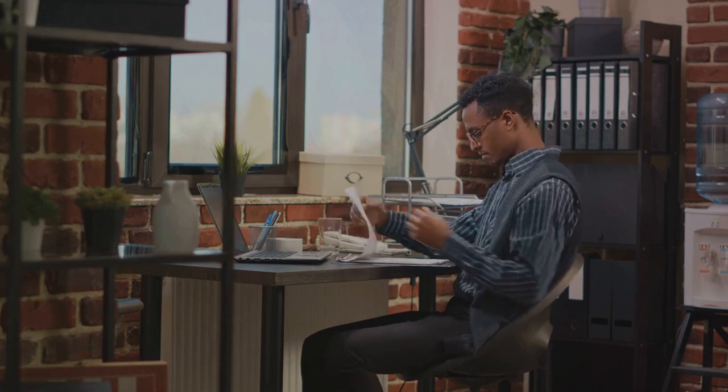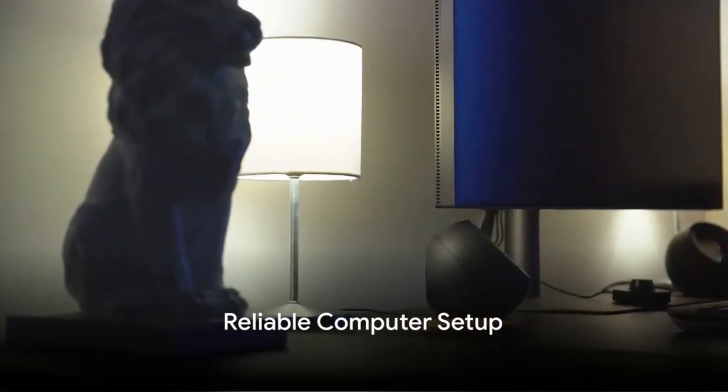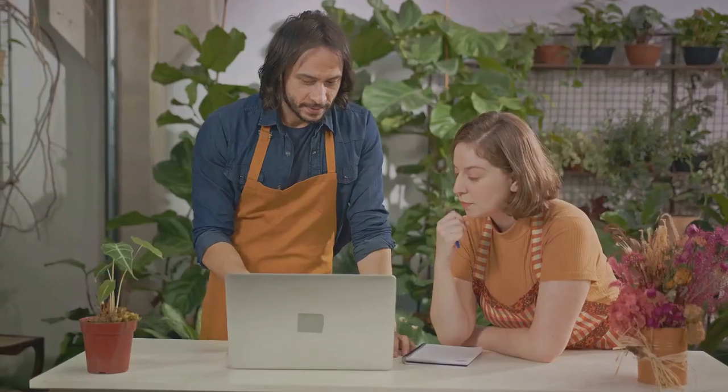Ready to delve into the world of dropshipping? Let's dive into the tech essentials you'll need. First off, a reliable computer setup is a must-have. It's the backbone of your dropshipping business, handling tasks like managing your online store, communicating with suppliers, and processing orders. A fast processor, ample storage, and a reliable internet connection are key.